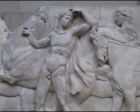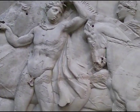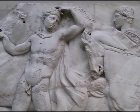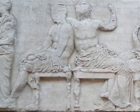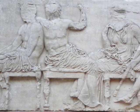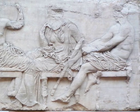Yes, and they're putting themselves in the realm of the gods because they take part in the procession, looking very ideal and very noble, and the procession ends with a sacrifice to the gods in the presence of the gods and goddesses. And so, in a way, the human realm and the divine realm, that definition dissolves.